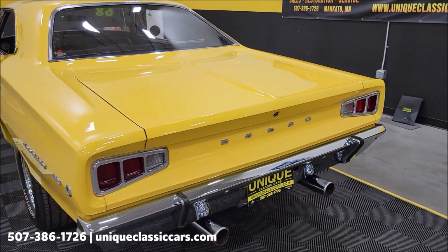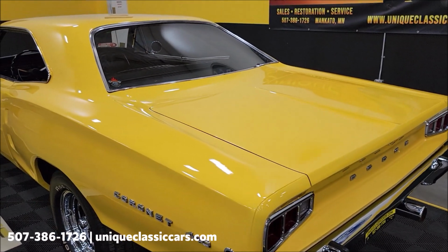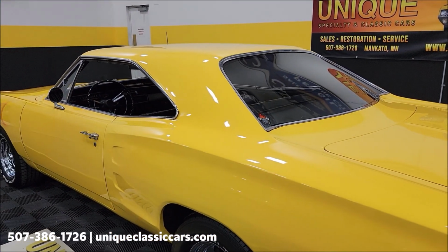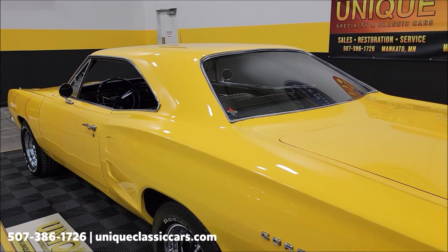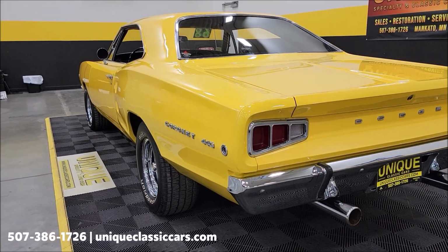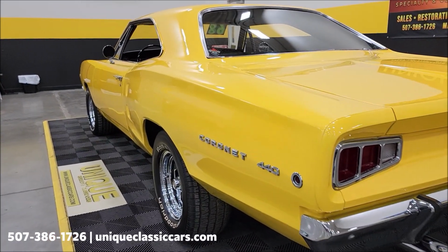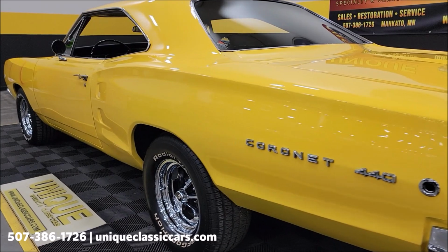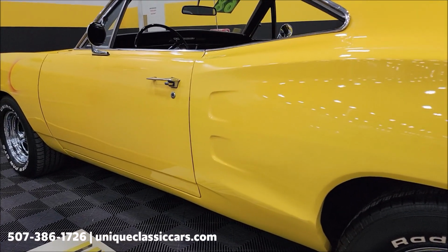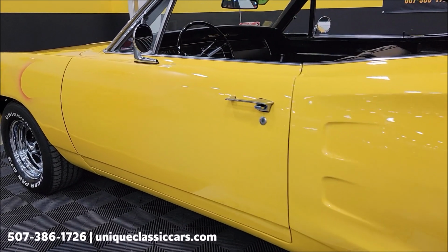See the dual exhaust, and you'll be able to check out the exhaust, pans, underside pics once again at UniqueClassicCars.com. Check out the trunk, interior, probably close to 100 pictures of this car online. Let's go ahead and take a look down the driver's side here. Again, appears to be pretty much free of nicks, dings, or scratches.